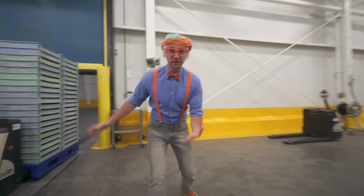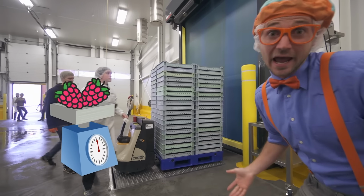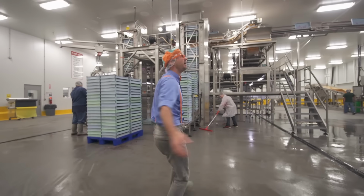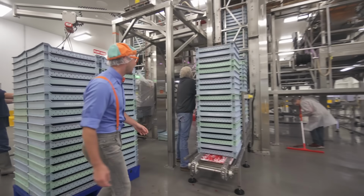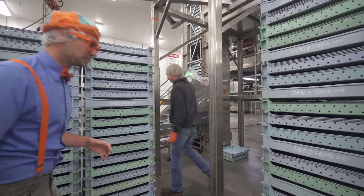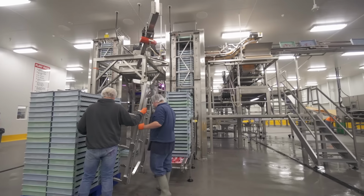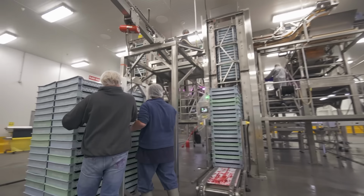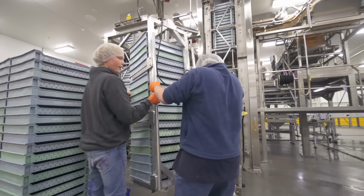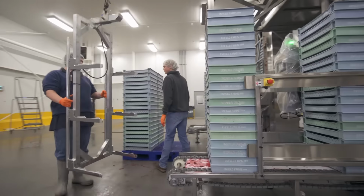So, what we're doing right here is we're taking a weight of these raspberries, see? Okay, now that we have them all weighed up, we bring them over here. And this is where they get loaded up. Whoa! And then they get taken to the top. Wow! Look at those machines! They're putting the raspberries on another belt.